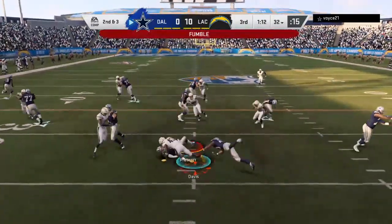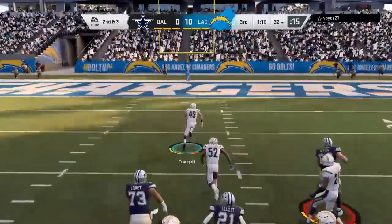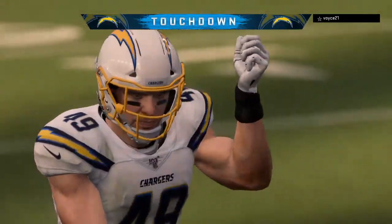Oh, Prescott stripped. And picked up by the Chargers. And an alley to run. And he is into the end zone. Touchdown, Los Angeles.